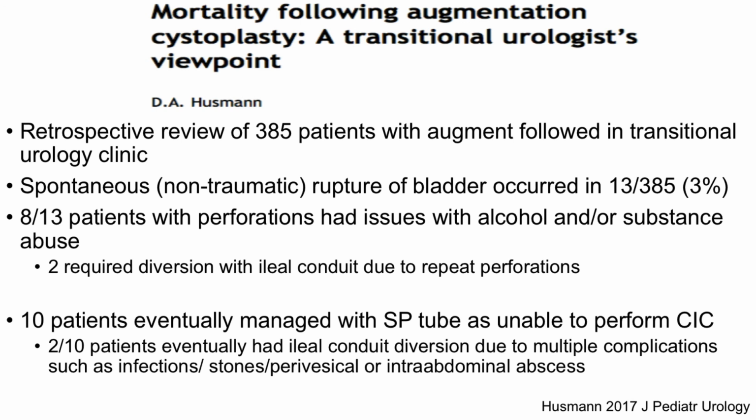Part of it is because they go into group homes now and no one can do CICs every 4 or 6 hours. And they can't do it themselves because, as they get older with all the complexities, you just get a sense that maybe this is someone who shouldn't have been augmented to begin with because they're unable to perform it either mentally or physically. And 2 out of the 10 patients eventually had to have a diversion due to complications, not like perforation, but stones, abscesses, and whatnot.